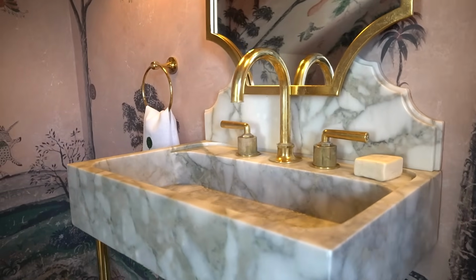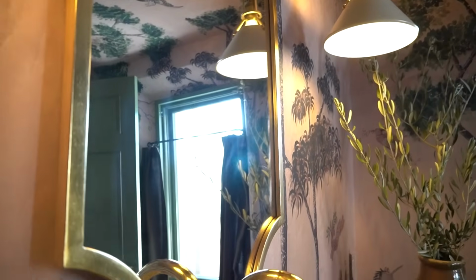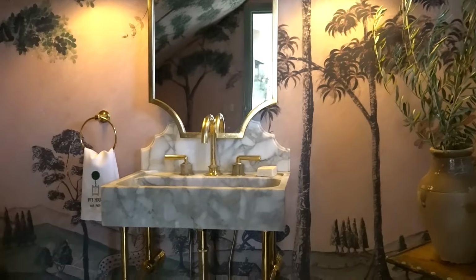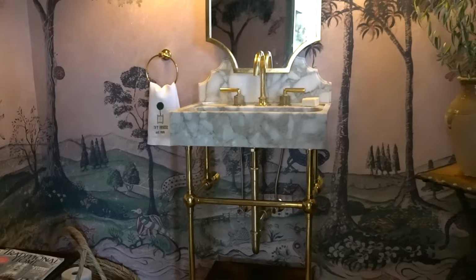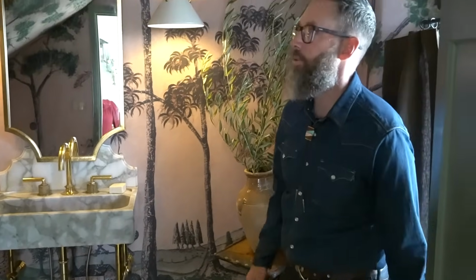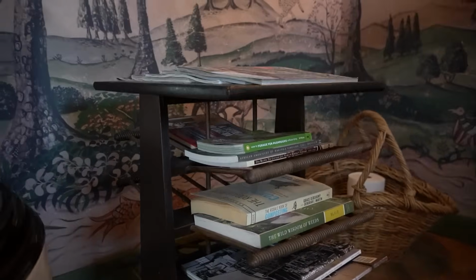We do this a lot where we'll drop pendant lights down on either side of a vanity instead of one or two on the walls. Josef Frank magazine stand, and little mythical spot under the stairs. Love this little powder room.